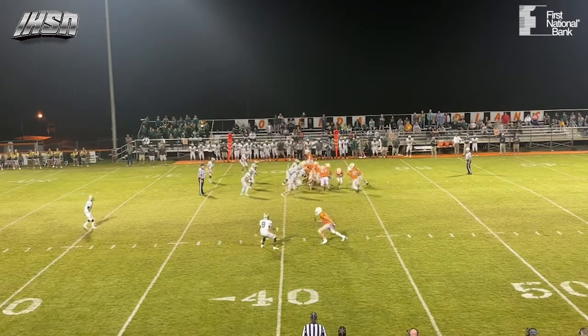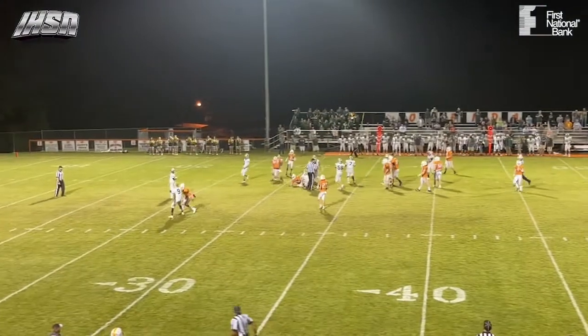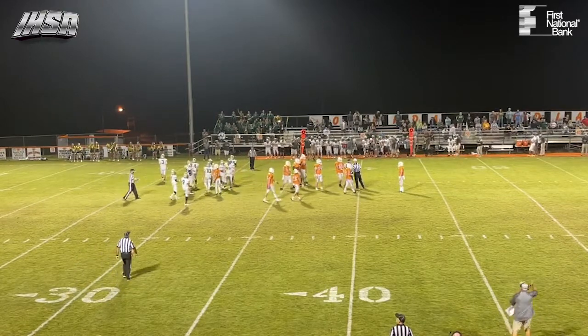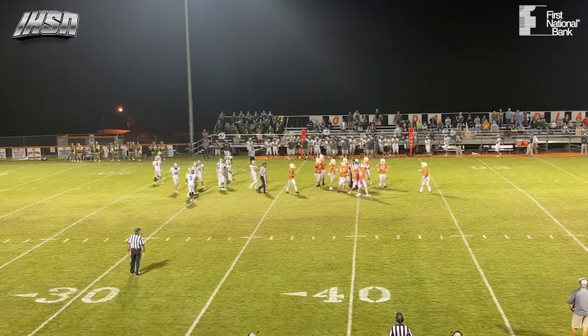Still the cowboy package. Rector under center, bringing Lindbergh in motion. Misdirection. Here's going to be a hole. Meredith, there was a big hole, but a flag comes down. The line judge right there in the middle threw it right down almost instantly. Not sure what happened there.